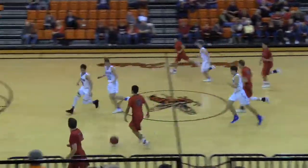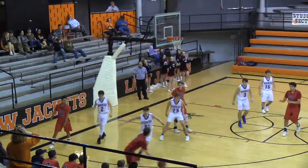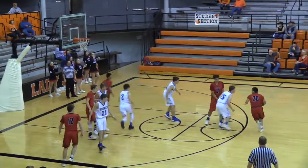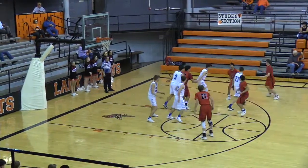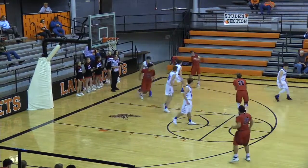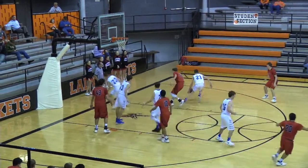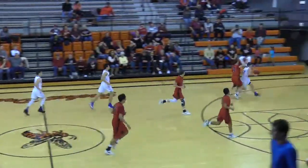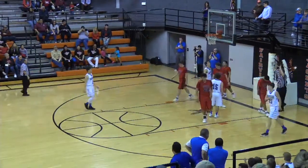Lees on the drive, kicks out again. Over to Shade. Lees directing traffic, dumps down again on the baseline. Under 1 minute to play now. Steele top of the key, tries to drive, stolen away by Stalder. Good job by Tate there. And again, is pushing him the whole way down. Nice find for Stalder to McBee. McBee's going to get fouled and go to the line for 2.